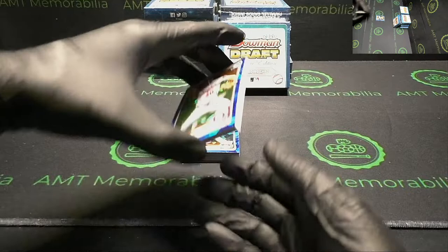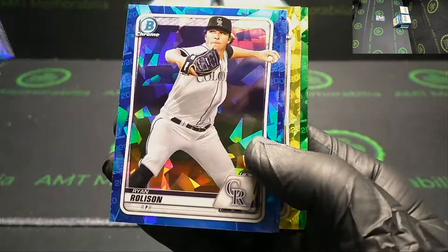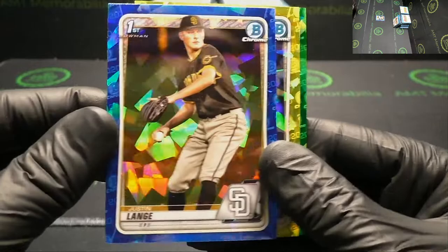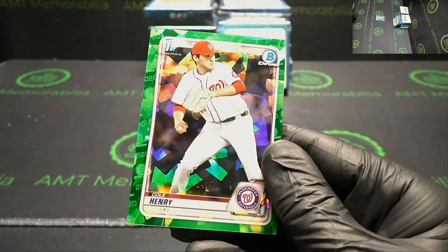I have a yellow and a green. Holden Powell, Adley Rutschman, Tyler Brown, Ryan Rollison, and Justin Lane. And our first parallel. Daniel Lynch, 76 out of 99, yellow parallel. And green, 24 out of 50, Cole Henry.